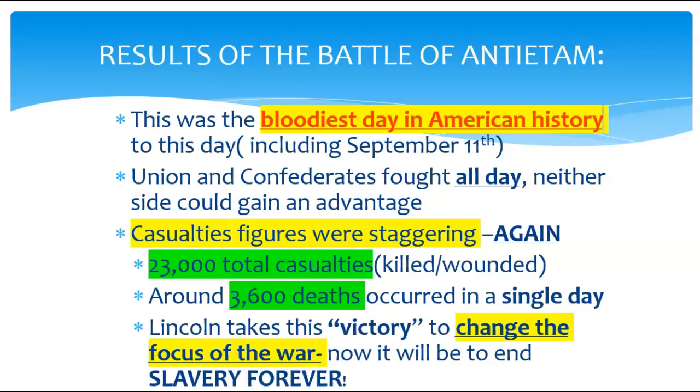So Lincoln, though, is going to be using this victory to change the focus of the war. He had been thinking about writing an emancipation to free the slaves in the South because he felt that slaves had been helping the Southern cause in that it's freeing up men to go and fight. And so if he could free the slaves, it would somehow weaken his military enemy, and he could do it that way. But he needed a victory. And so he takes this victory, and it is a victory because Robert E. Lee did something he had not yet done in the war, and that was he retreated.